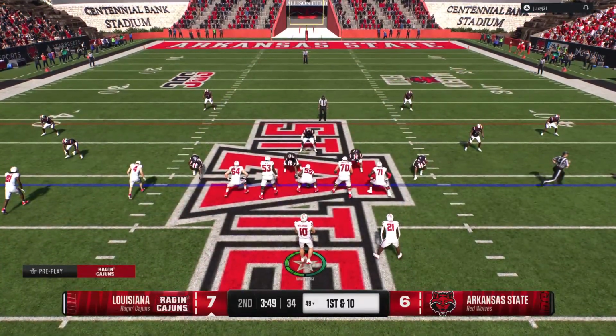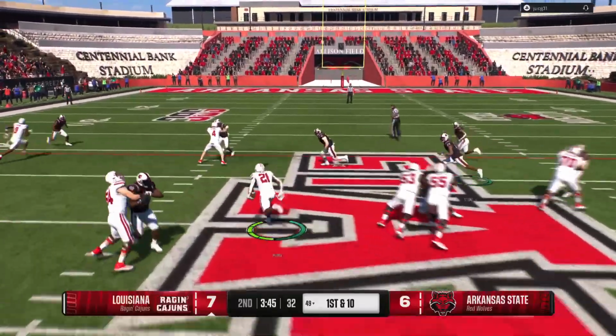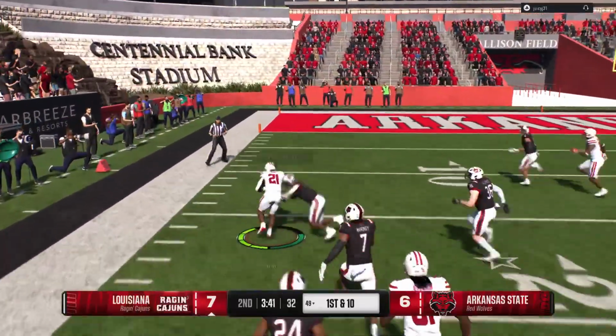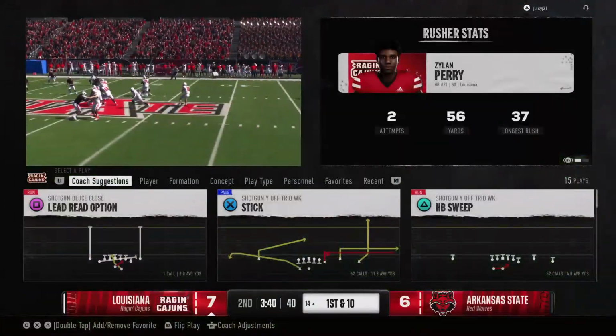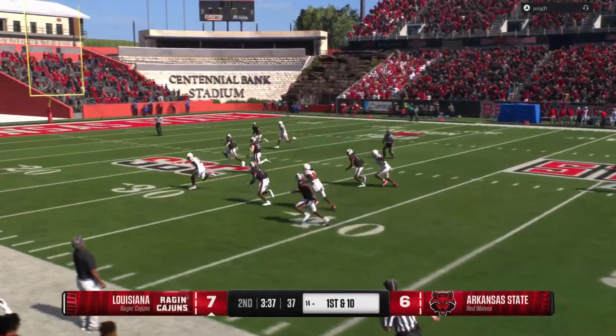A couple of chunk plays, and now they'll snap it on first down. They'll go to the ground. Still running at the 40. And he's running in the open. And it is a chunk play, a huge gain on that one before the defense brings it to an end.